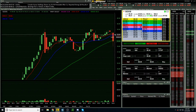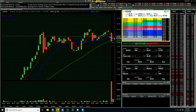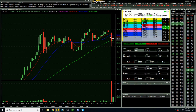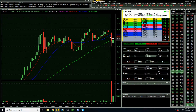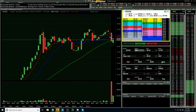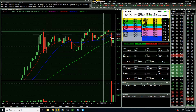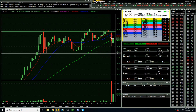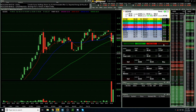Alright, so risk is about 50 cents maybe, but that's a 50-cent spread, so I might have to go somewhere around 70. I think I'm gonna go 300 shares here. Hopefully I get filled. I'll go 350. I need to see it at about $60. $58.60 is when I know I'm in trouble.